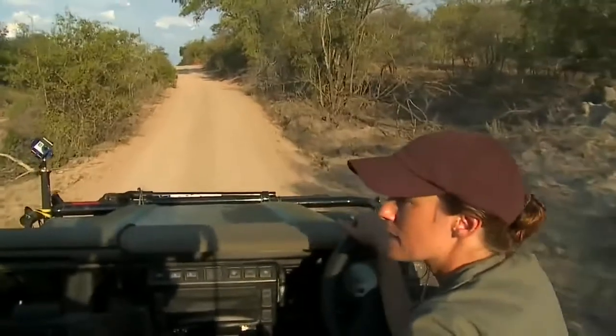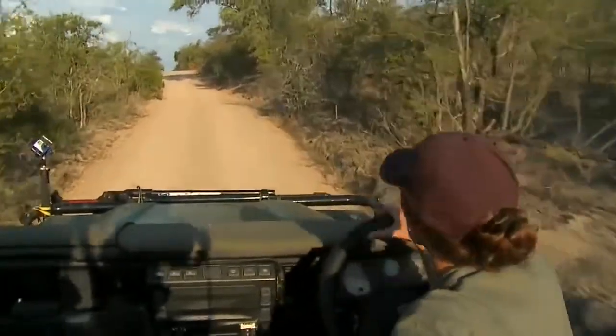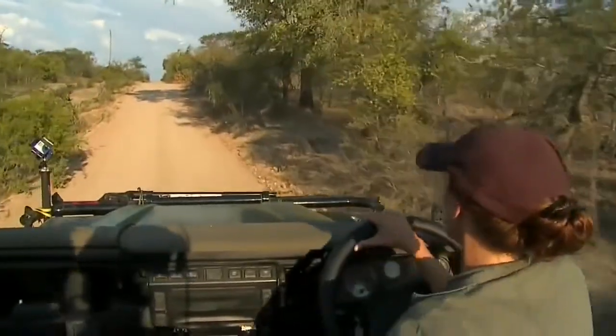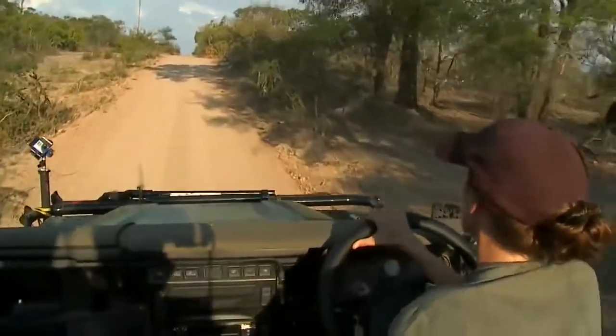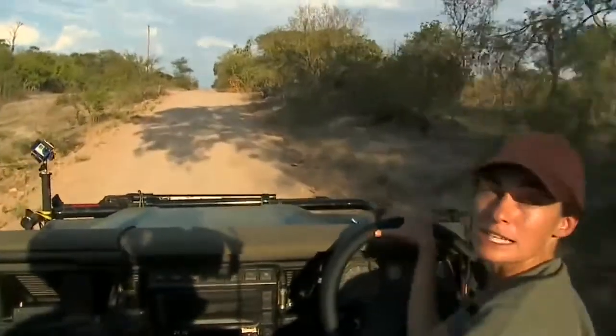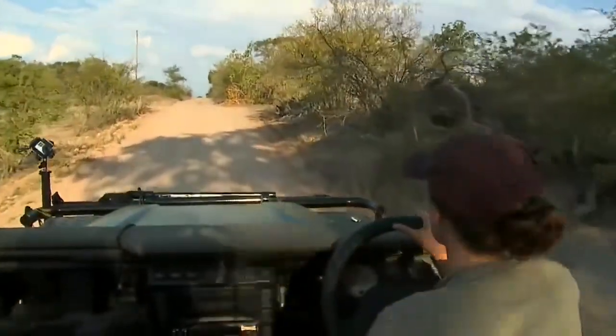Hopefully, in the next few weeks or months, we'll have a chance to see Shadow with her next set of cubs. Shadow, of course, in contrast to Karula, has had some really seriously bad luck when it comes to raising cubs.